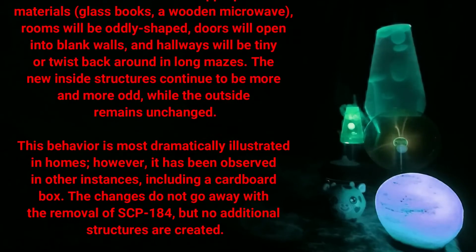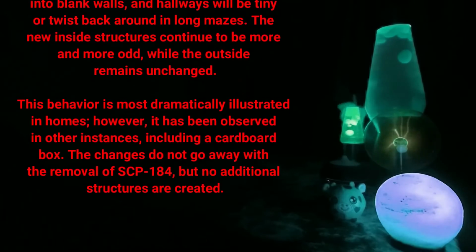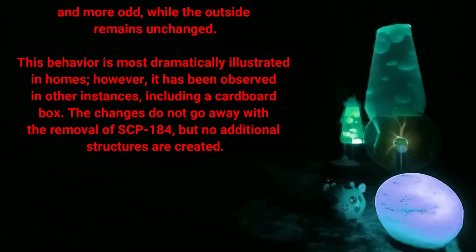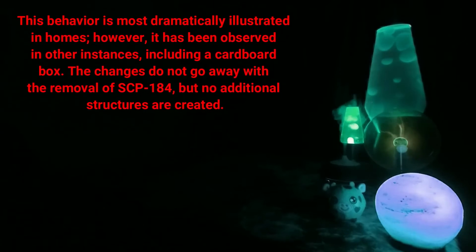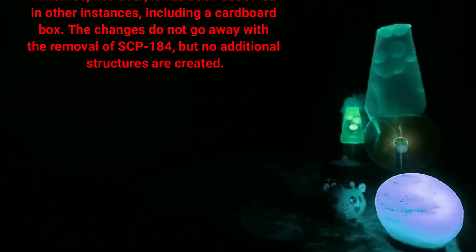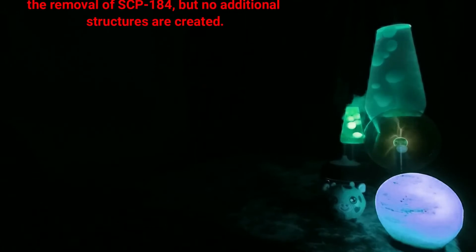The new inside structures continue to be more and more odd, while the outside remains unchanged. This behavior is most dramatically illustrated in homes. However, it has been observed in other instances, including a cardboard box. The changes do not go away with the removal of SCP-184, but no additional structures are created.